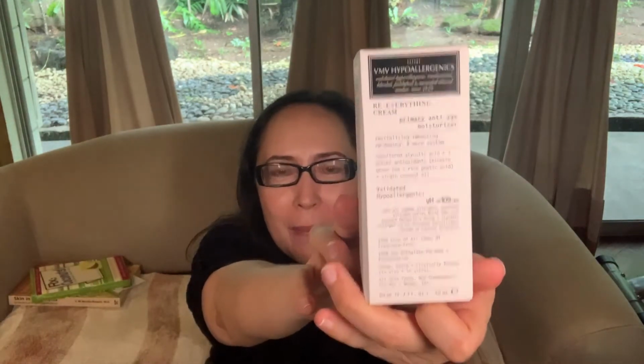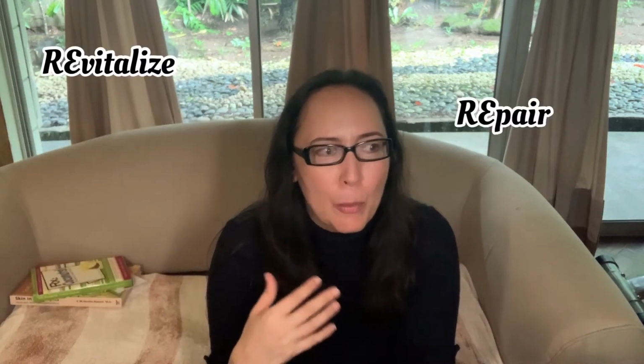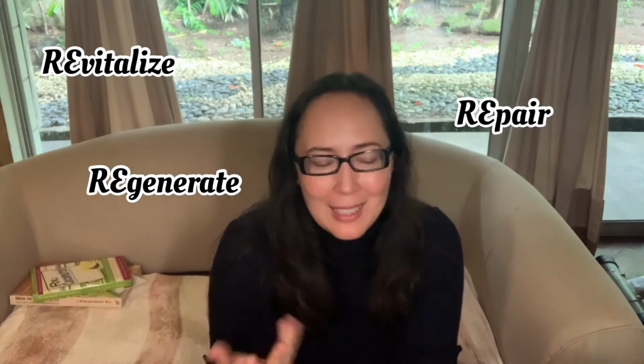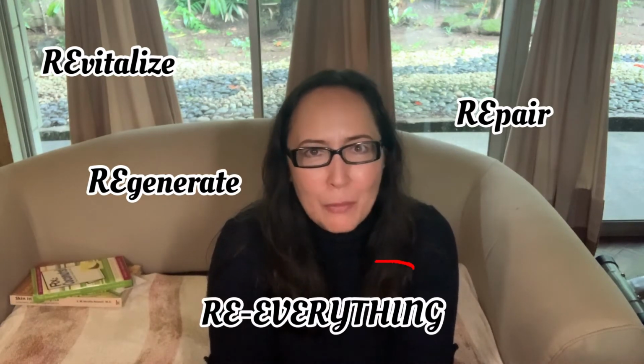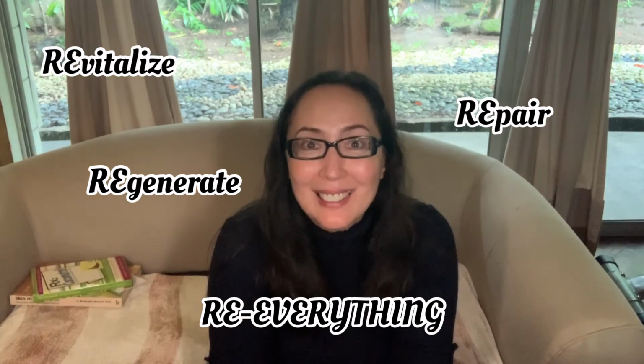It's called Re-Everything because it's such a great formulation. And when we were discussing it, we were like, what do we name it? It has all these great ingredients that do all these great things that revitalize, repair, regenerate. And so someone who worked with us at the time said, just call it Re-Everything because it re-everythings everything. And I was like, so there you go. That's how it got its name.